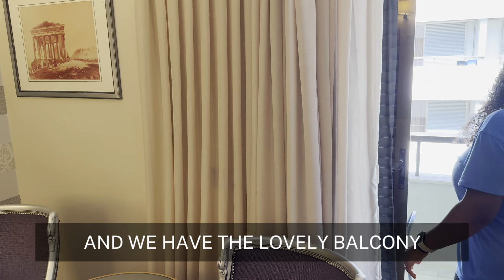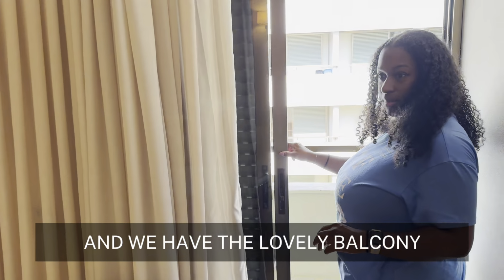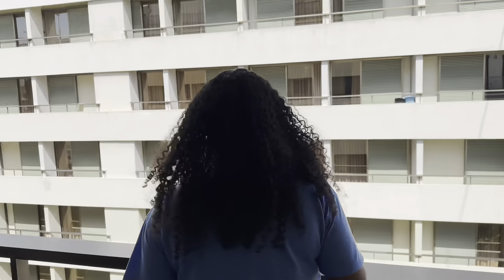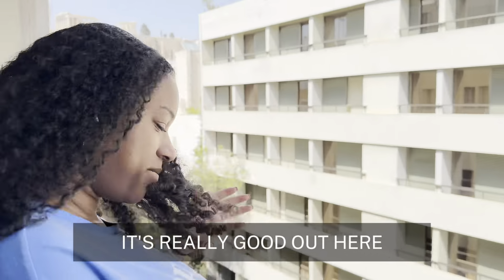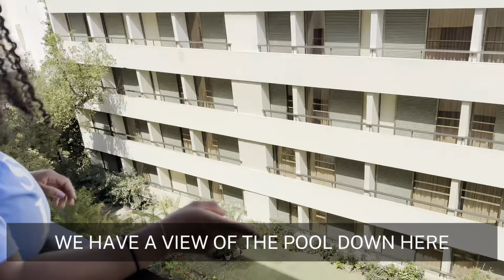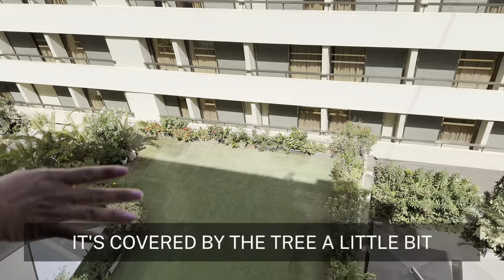Then we have the lovely balcony. It's really good out here. We have a view of the pool down here. It's covered by the tree a little bit.